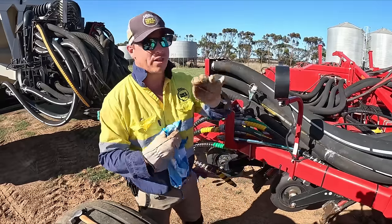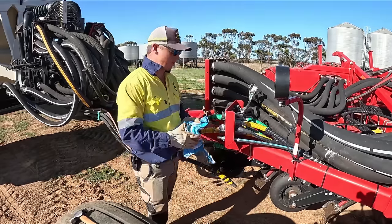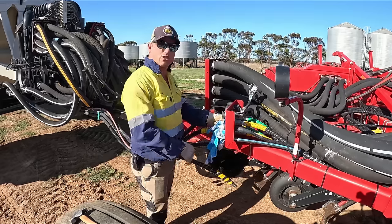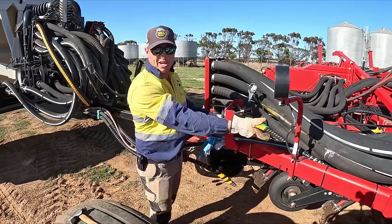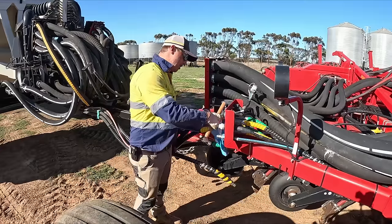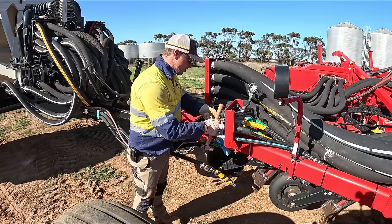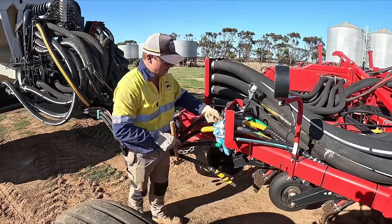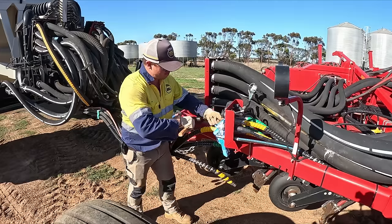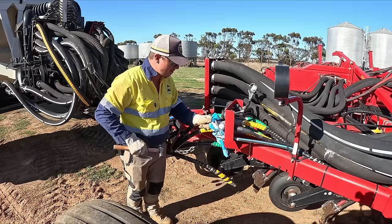Also, you gotta be careful. Tractor is off, no hydraulics are on, I've floated it. You gotta be careful because when you do release this, it does squirt. It's full of pressure, so it squirts a bit of hydraulic oil everywhere. So that's why I've got myself a nice rag, I've got my punch, and then hopefully I'm just gonna tap it just a little bit. And there we go, we've got some oil coming out.